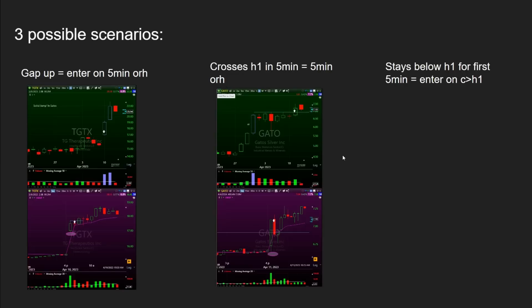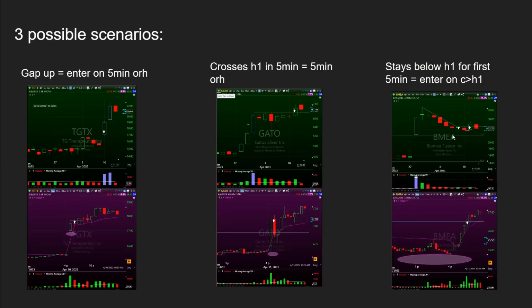Now the third possible scenario, and this is the one I prefer, is that the stock stays below the H1 for the first 5 minutes. H1 is the previous day high, in case I didn't make that clear earlier. So the high 1 day ago. These are the commands that we use when we're coding on TC2000. So I just like to use the same ones when I'm referring to them.